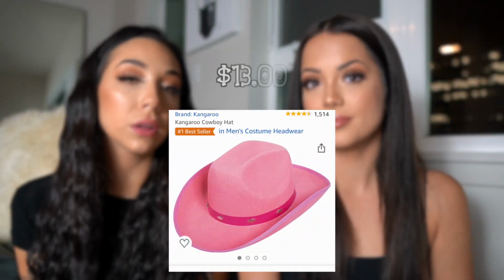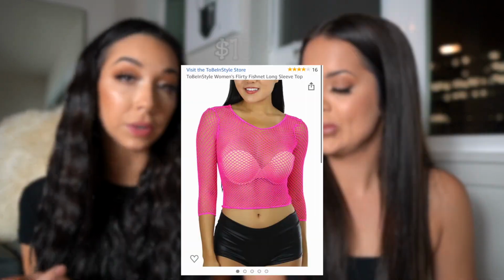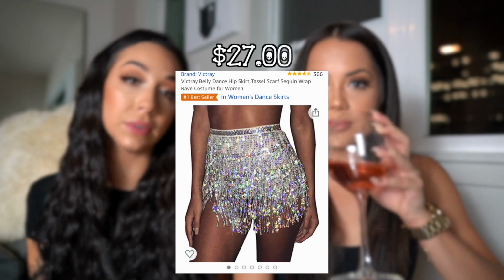So for this one, each hat was $13 each. Again, this is going to be off Amazon. So we got the white one and the pink one. The neon fishnet tops, the pink one was $15 and the green one was $14. The kind of boobalicious tops that we got were $12 each. And the little silver tassel-y skirt, those were $27 each.